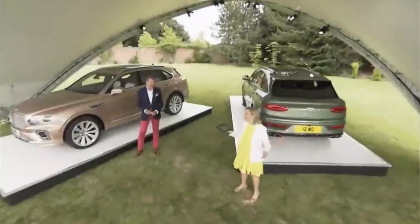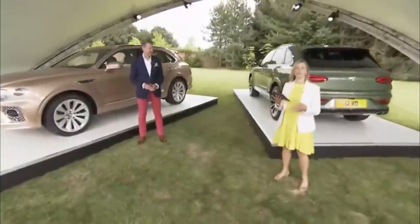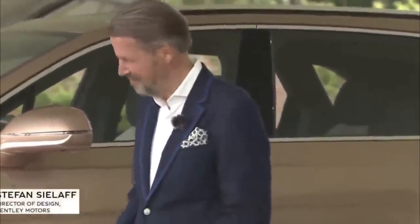Well, here it is, resplendent in rose gold and alpine green. And to talk us through in more detail is the director of design, Stefan Silaf. Hello, Stefan. Hello, Vicky. Great to see you. Lovely to see you too. Now, there's another dazzling design from you, and yet you've managed to maintain such a presence. How have you done this?